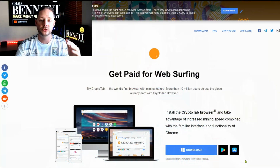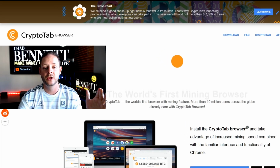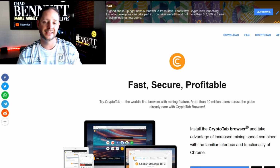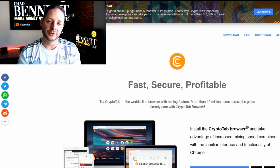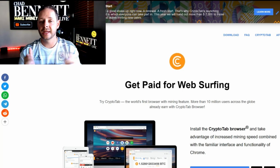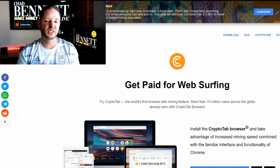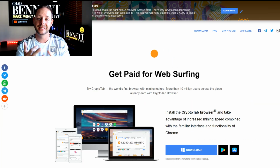So what we're going to do is we're going to jump over here to CryptoTab Browser, you guys. This is the website we're on. You can see right here, CryptoTab Browser. If you are brand new to this or unfamiliar with what this is, all this is a web browser that runs just like Internet Explorer, Google Chrome, Firefox. It's lightweight. It's very fast. It looks and feels exactly the same. You can have plugins, extensions.